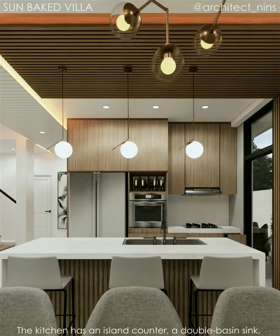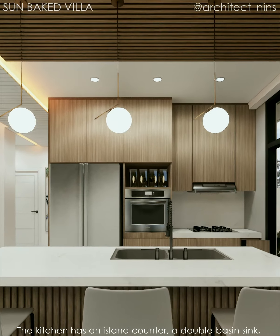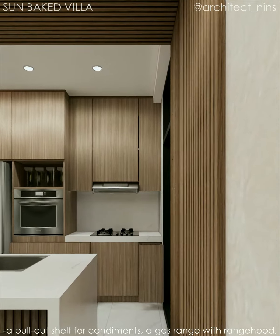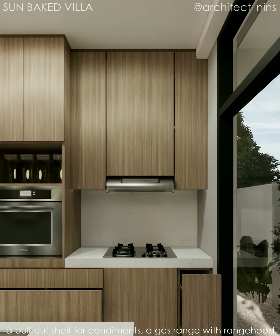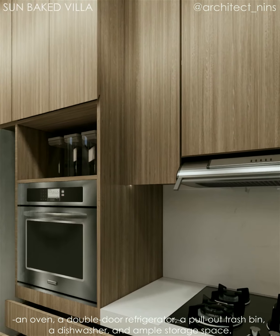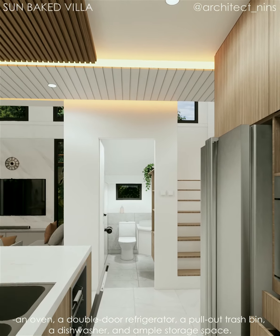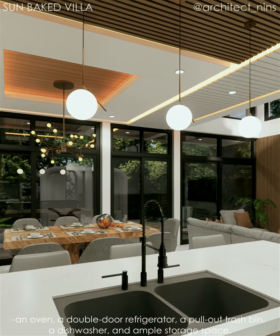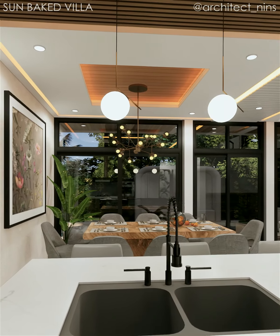The kitchen has an island counter, a double basin sink, a pull-out shelf for condiments, a gas range with range hood, an oven, a double-door refrigerator, a pull-out trash bin, a dishwasher, and ample storage space.